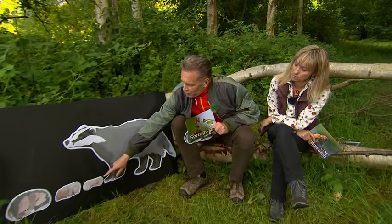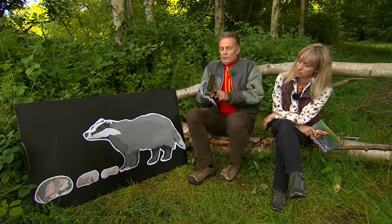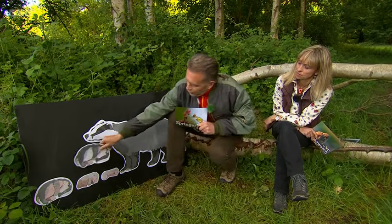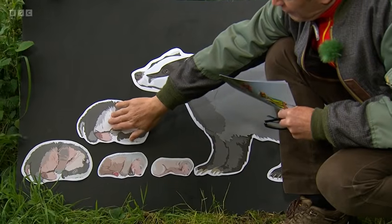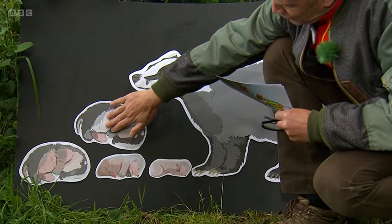They've grown a little bit. So here they are. This is when they were first born. They were this size, and then they've gone up in size. And here we've now got the badgers, and they're 5 weeks old. 5 weeks old. They weigh about 800 grams. And that's about the weight of 4 hamsters.